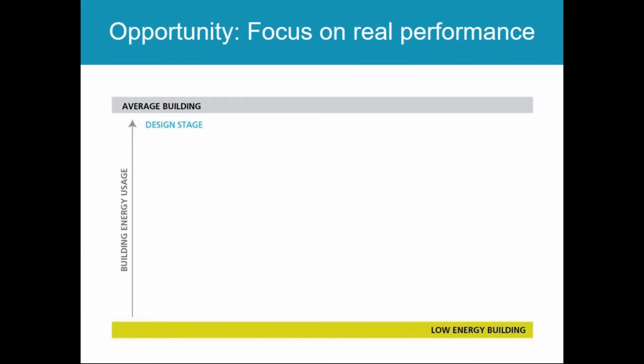But I think potentially the biggest opportunity here is a shift in focus to real performance of the building, as opposed to a theoretical comparison to a baseline. And to demonstrate that, I just drew up a simple little graphic here showing a range of building performances from, at the top, just an average building, to a very low energy building at the bottom. And this is just conceptual, there's no specific scale.